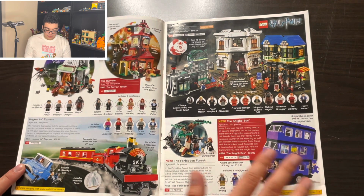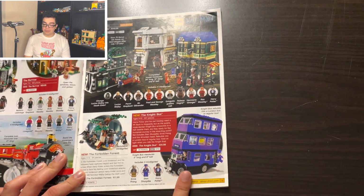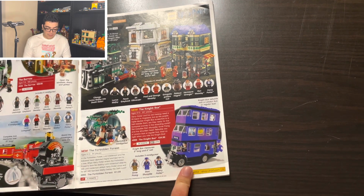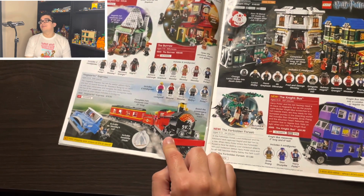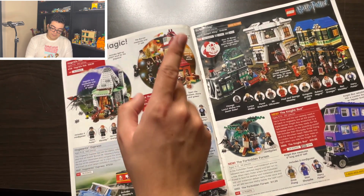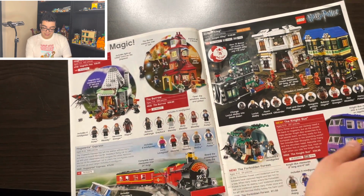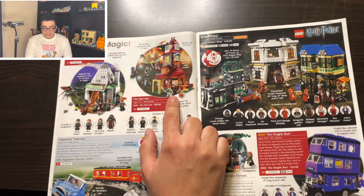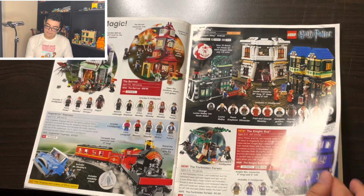Over here, the only other summer set. Oh, no, it was the Night Bus. I actually don't own that set. That's one of the few Harry Potter sets I don't own. I don't own the Diagon Alley either. I don't own this Hogwarts Express. I do own this. I own that one. I've done a review of that one, actually. Love this. I got this also for that same birthday of 2011. The Burrow is awesome. Or actually, it might have been birthday of 2010, because that was a 2010 release.